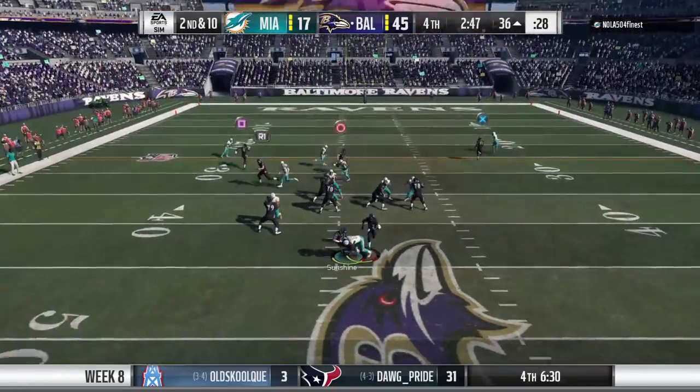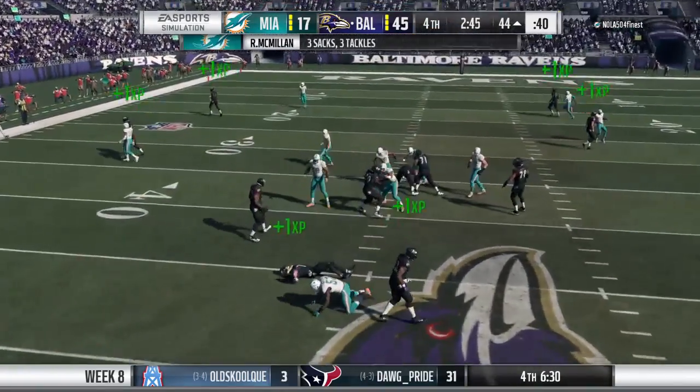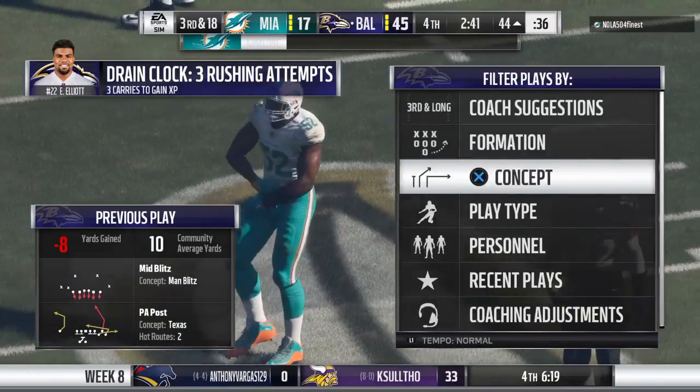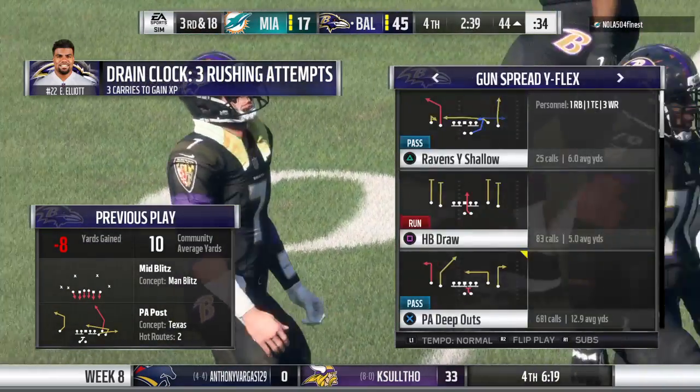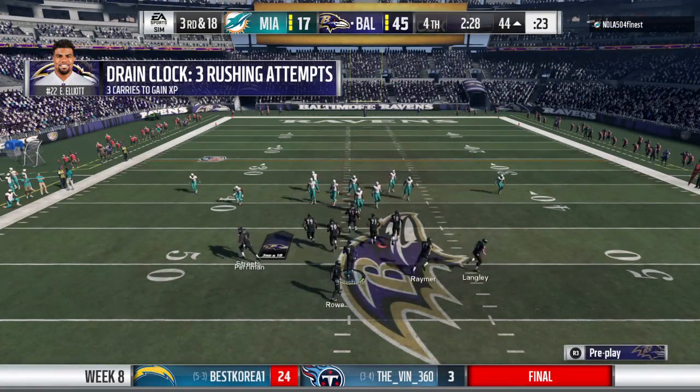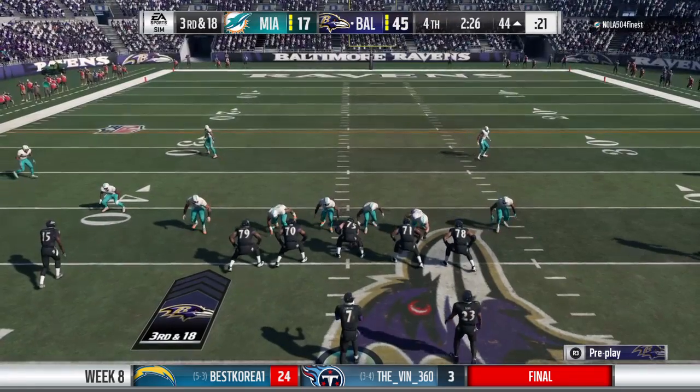On play action, they'll throw. And the Dolphins rush gets home. Down he goes. Raekwon McMillan in there to get him, and that's sack number 8 for him on the year. The Ravens on third down, 2 for 5 to this point. This will be a tough 3rd and 18.